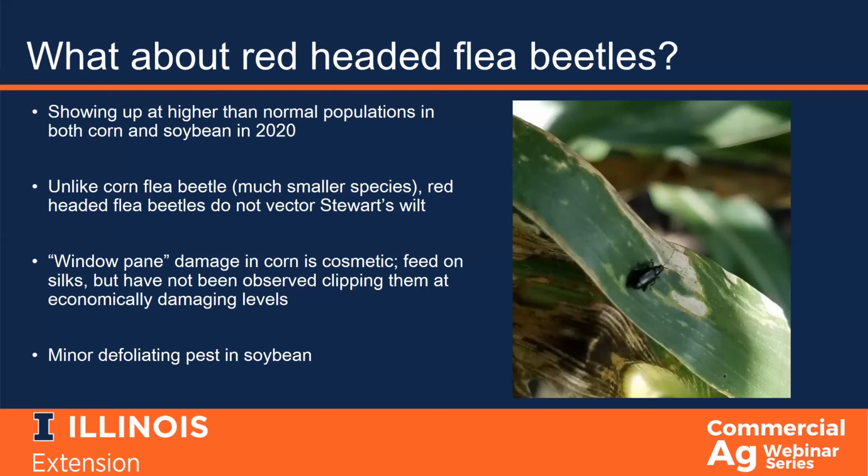You also have with red-headed flea beetle, it feeds on a wide variety of different plants. It can actually be a serious pest of some container ornamentals in parts of the country. It is a minor defoliating pest in soybean as well, and you'll find that especially along the edges of fields, and in fact, especially along the edges of fields bordering corn. So you will find these in soybean in addition to corn.